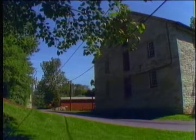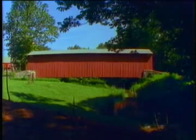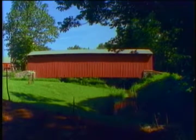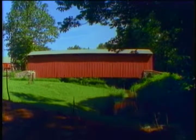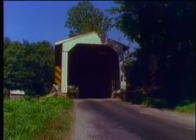In order for the mills to do business with farmers on both sides of the creek, covered bridges were constructed. The bridges were covered to protect the timbers. This 82-foot bridge was built in 1872 over the Little Chickies Creek.